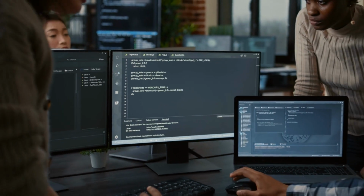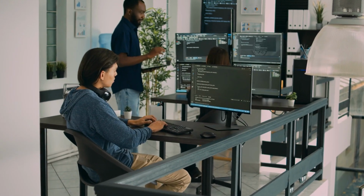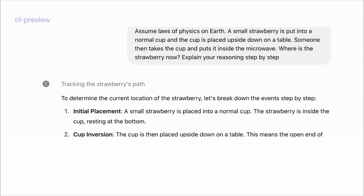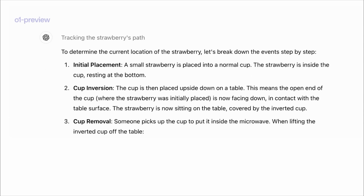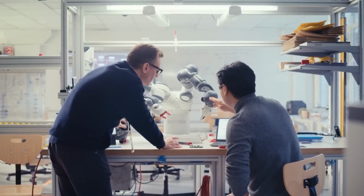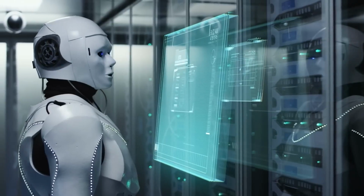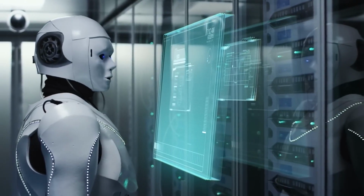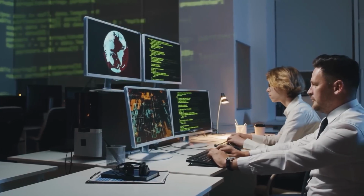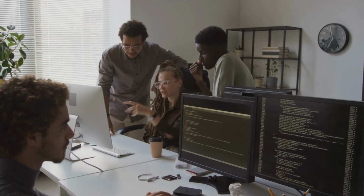GPT-o1's ability to break down and explain its reasoning offers significant value for understanding complex concepts. For instance, when asked how it arrived at a specific solution, the model provides a detailed step-by-step walkthrough. This feature is particularly useful for students, professionals, or anyone seeking to grasp new concepts or methodologies. However, its explanations are entirely dependent on the accuracy and quality of the data it references. While it can offer clarity on many topics, it's not a substitute for human expertise, especially in areas requiring nuanced judgment or critical thinking.